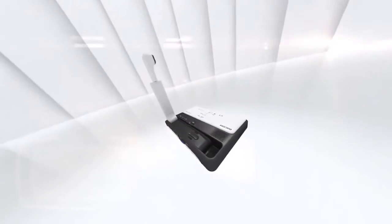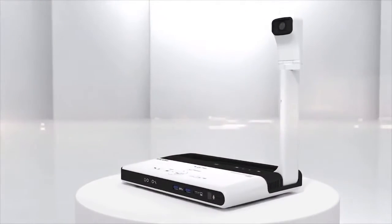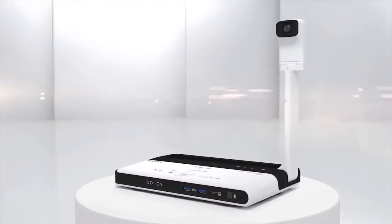Expand your possibility to hold a meeting regardless of time and place. The Ricoh Unified Communication System, P3500, changes the work style of your office environment.